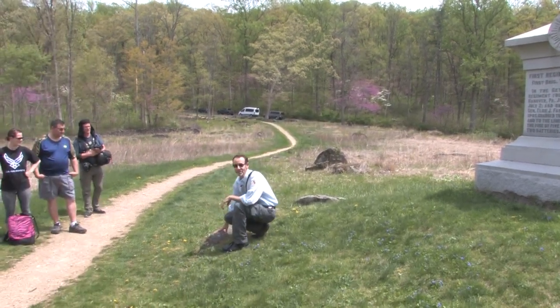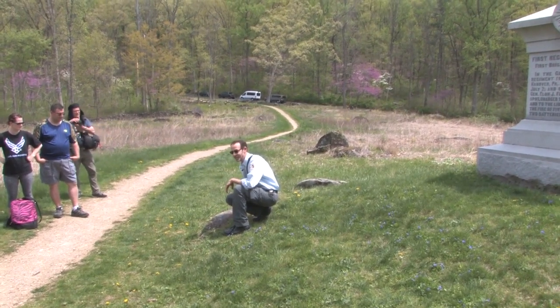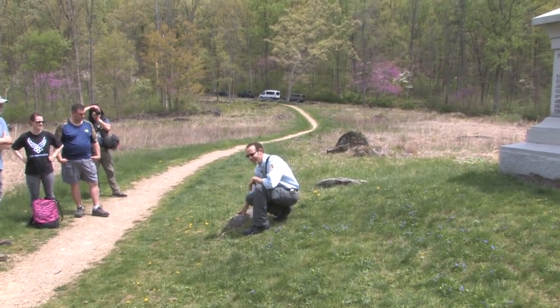Now, speaking of witnesses, here are maybe not living, but witnesses. These boulders, of course, were here during the battle. People often ask, you know, were these rocks here during the battle? Yeah.